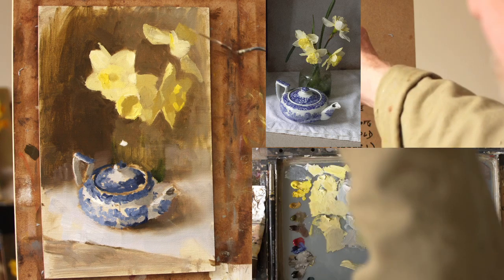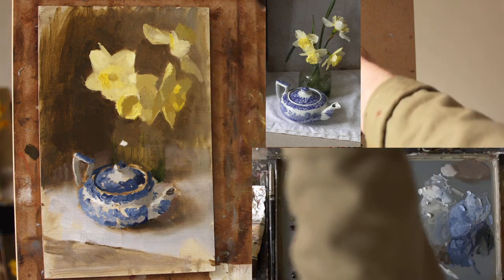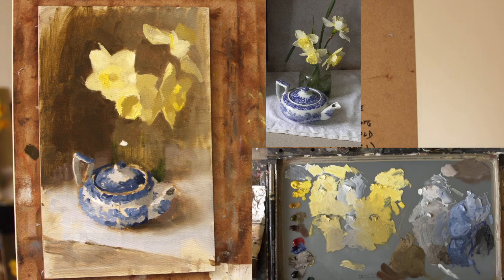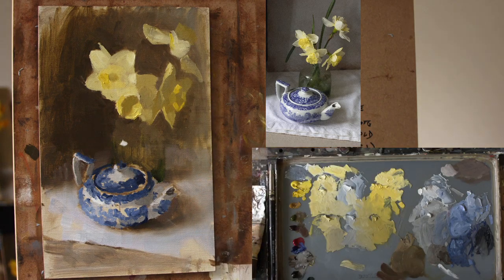So I'm not going to paint this flower much because I like the shape of it, but it's going right off the edge. Compositionally, I don't like it so much, so I'm going to be mostly focusing on going from light to shadow with these as they curve round, I think. And maybe the painting's going to be about the teapot more than the flowers. But when I put the detail in on the flowers, then they'll start to stand out more. Let me catch up.